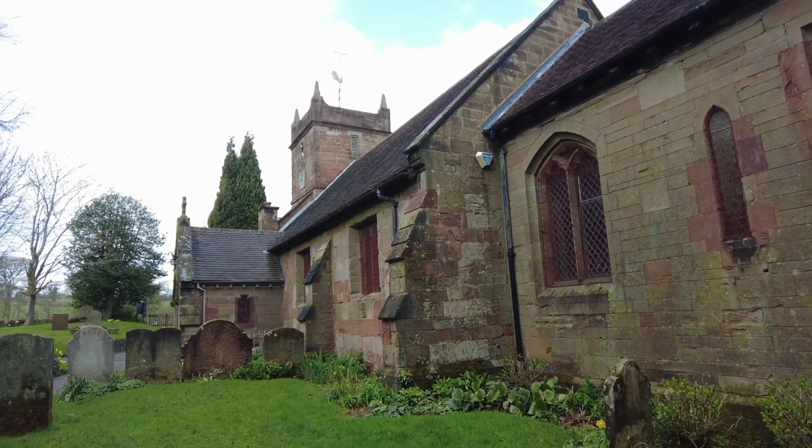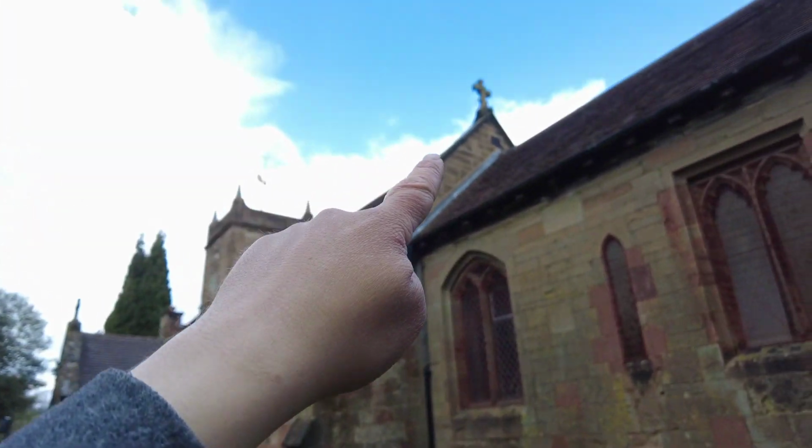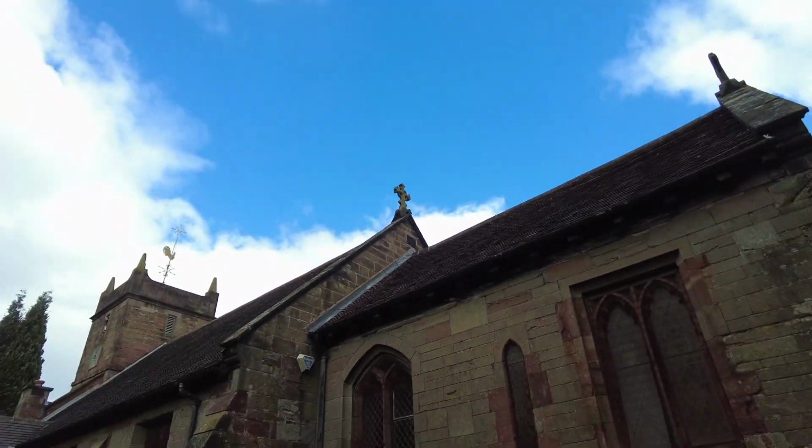But you can just see the church from that angle. And right about there, the cross is right the way at the top. Wow. I really do love my churches for the architecture, the history. I mean, how old they date back, that's where you can tell how old the area really does date back. It's really quite cool to learn more about them.